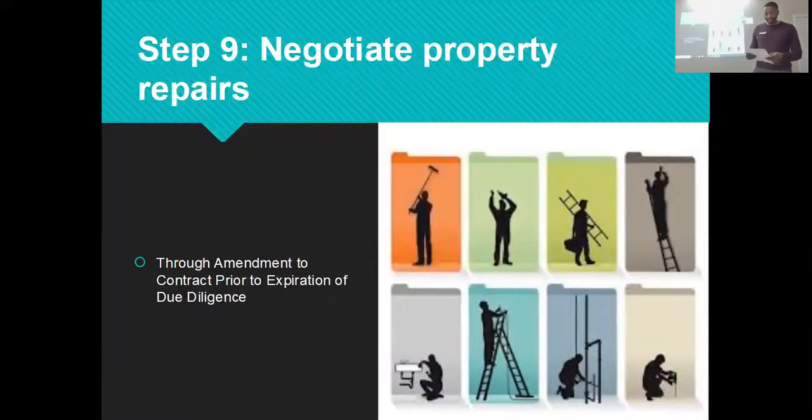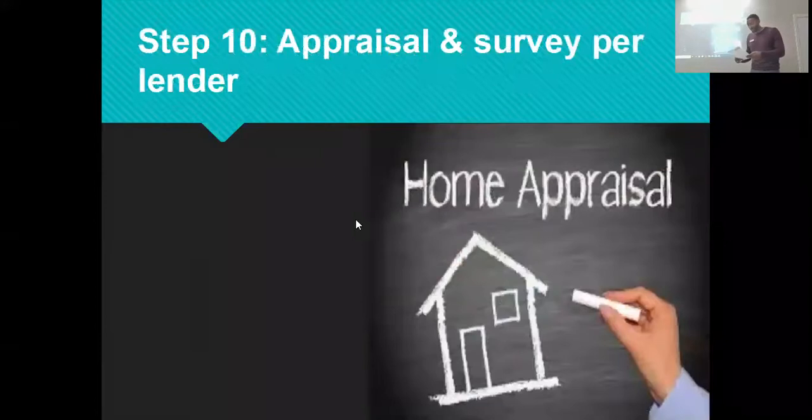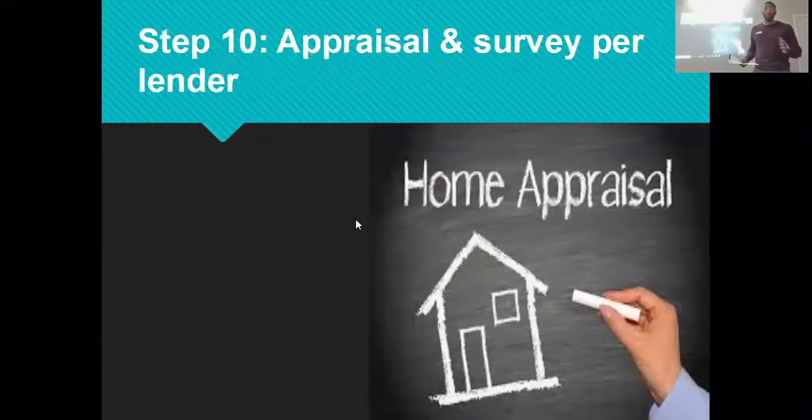We can go to the next step of the home buying process, which is step 10. That's getting your appraisal. Now, if you have a loan on the property, if you're obtaining financing, that lender is going to want to make sure they're lending on something that's worth their investment. So they'll hire an appraiser to get out there.